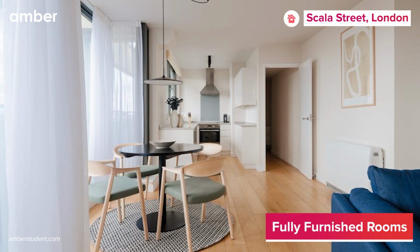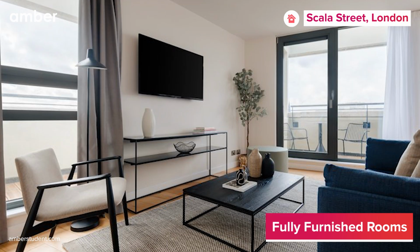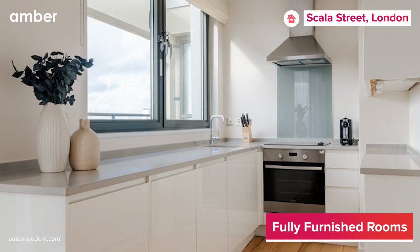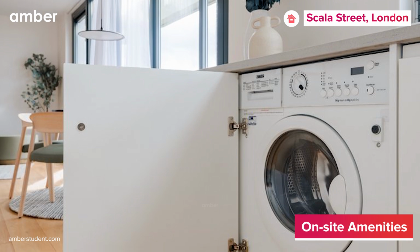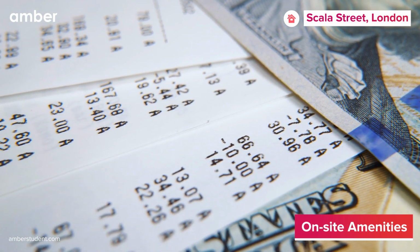choose from. Each unit here welcomes you to a private bedroom featuring a snug bed, a flat-screen HDTV, study station, super-fast Wi-Fi, along with a comfy sofa and fully equipped shared kitchen. Bid farewell to daily chores with included housekeeping and laundry services, and pocket those utility bill savings. They're all covered in your rent.